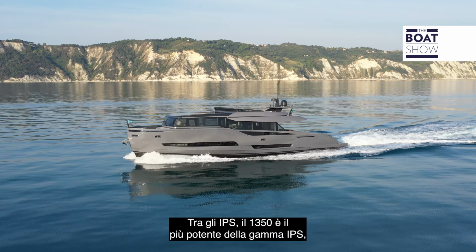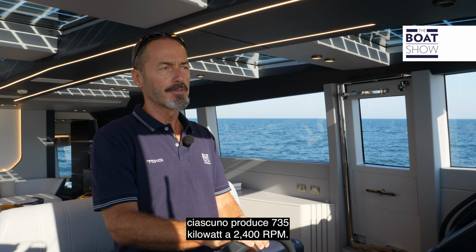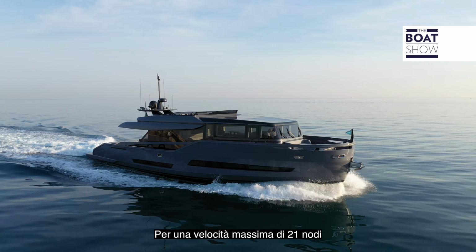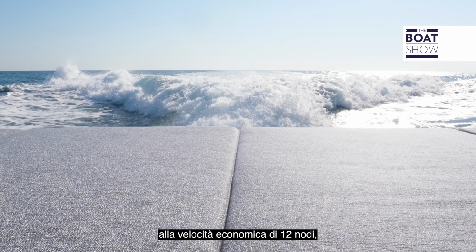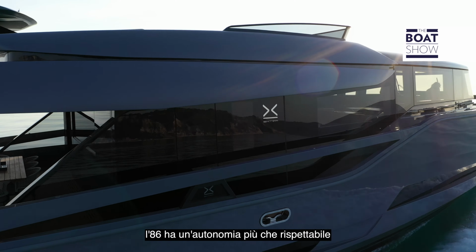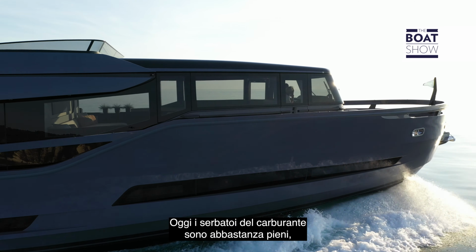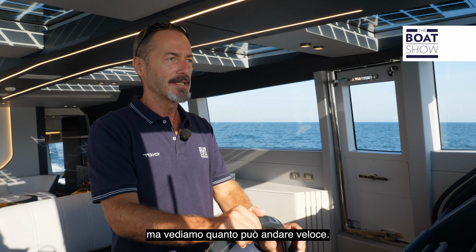The twin IPS 1350, the most powerful in the IPS range, produce 735 kilowatts each at 2400 RPM for a top speed of 21 knots and a cruising speed of 16 knots. At the economical speed of 12 knots, the 86 has a more than respectable range of 1200 nautical miles. Now today the fuel tanks are pretty full, so I don't think we'll make 21 knots, but let's see how fast you can go.